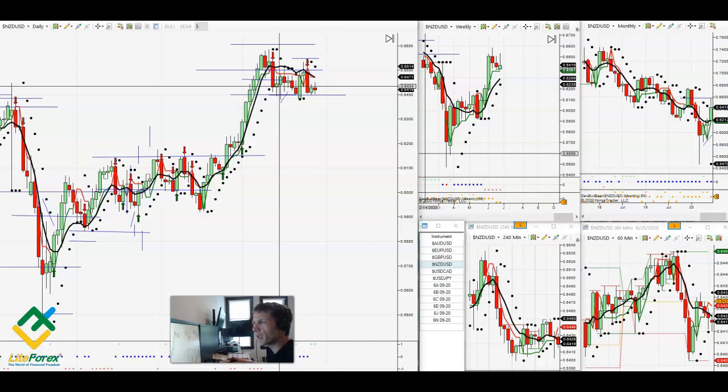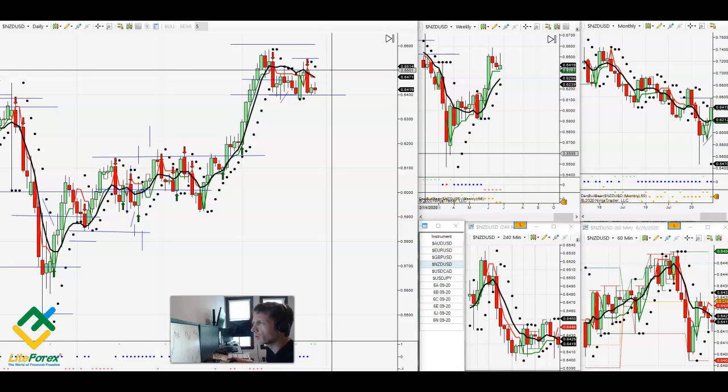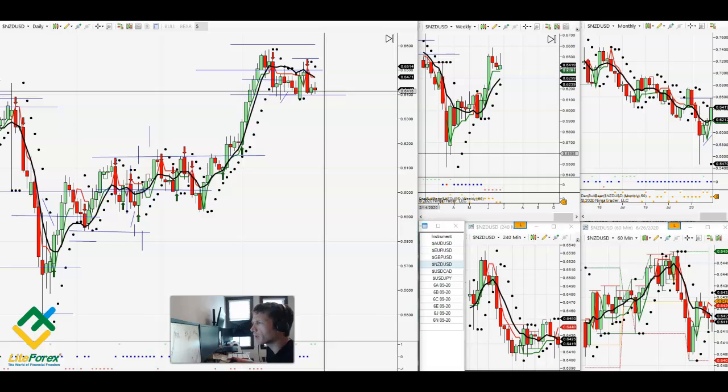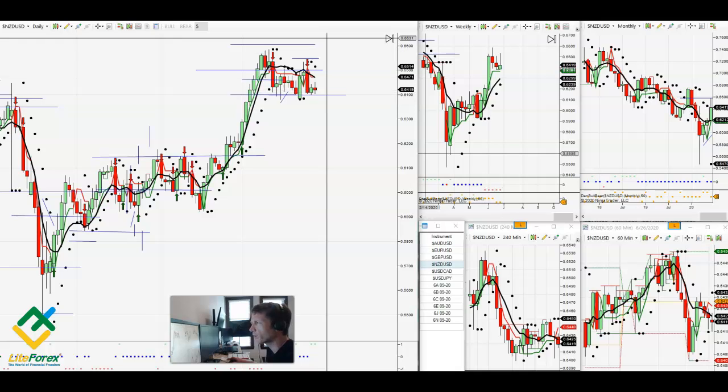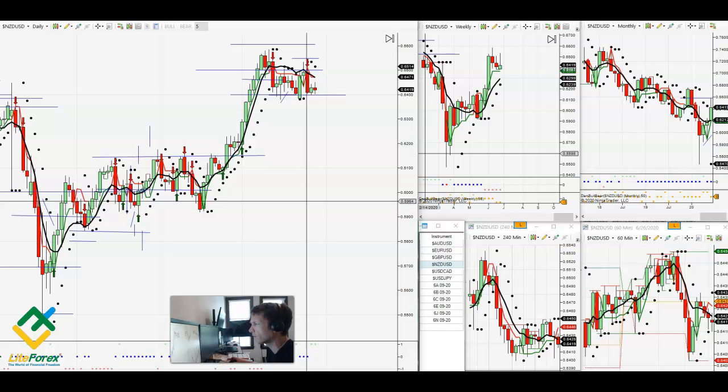The daily is just in this range. We're in the 64 to 6,500 range, and it does look to me like we're going to go through the downside of that range. But as long as 64 is holding, there's always a shot for it to break back up to the upside. But this really looks like this could bust through and we could start going lower on the New Zealand USD.